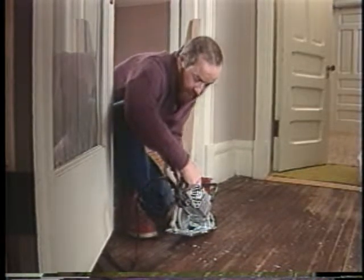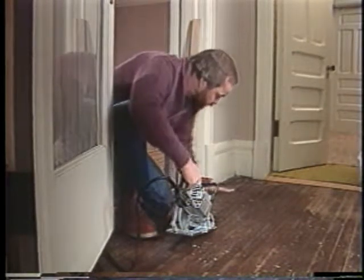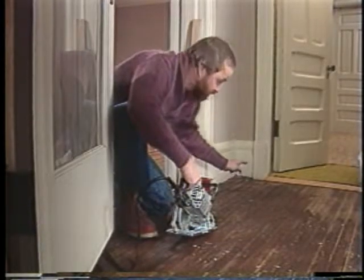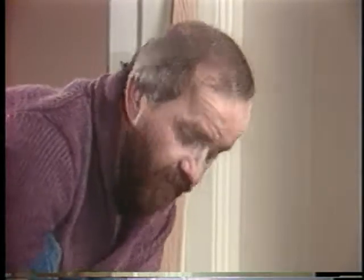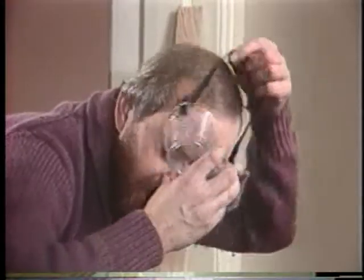Once the blade has gotten into the wood and the table is flat on the floor, then we can start pushing the saw through the board to the other end, being careful not to push the saw too far so it doesn't damage the good board beyond this one, or starting too close to this good board at this end and thereby damaging that. Now, before you do this cut, of course, you must always remember to put on your safety goggles first.